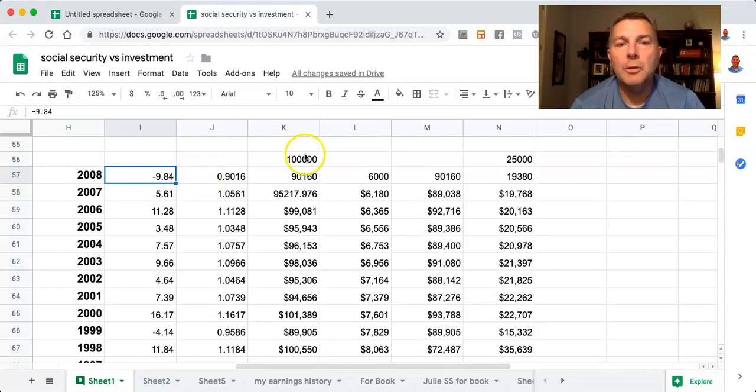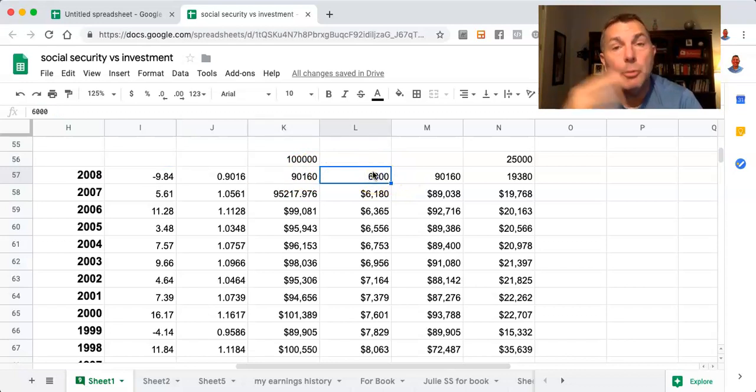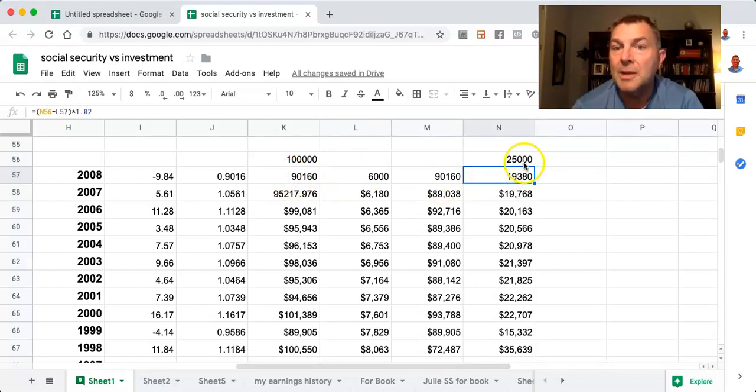All right, so we've got $100,000. The first year, Wellesley was down 9.84%. So at the end of the year, we're down to $90,000. We're taking 6% a year, and we're adjusting that with 3% inflation each year. So at the end of 2008, we need $6,000. Well, we're not going to take it from the Wellesley Fund because the fund was in the red. We're going to take it from cash instead. So our $25,000, at the end of 2008, the first year, we pulled the $6,000 out, and it grew at 2%, so up to $19,380.